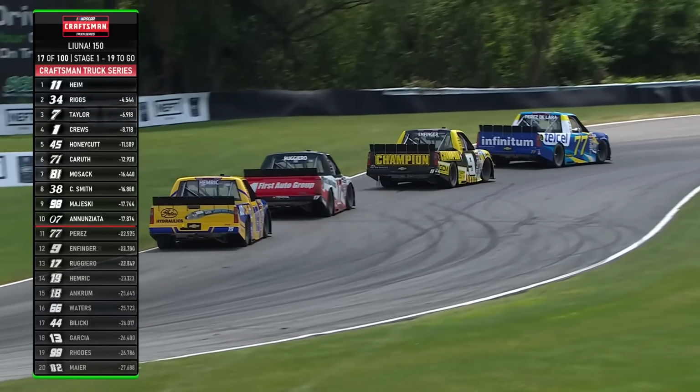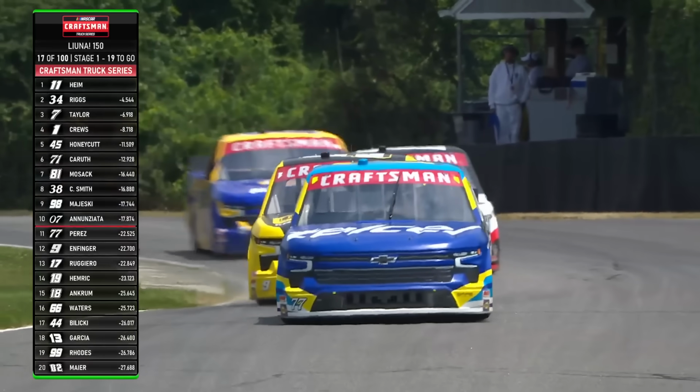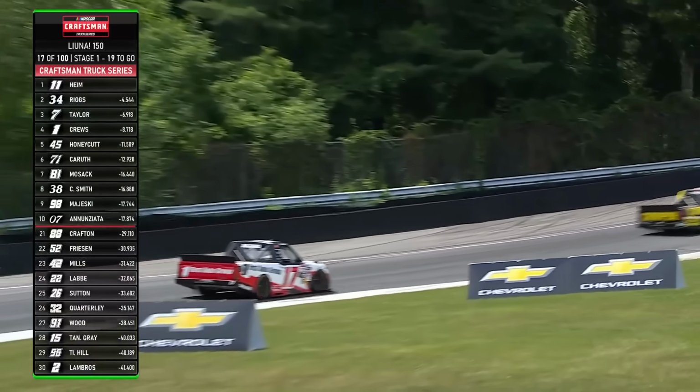Grant Enfinger off the road in qualifying with a little bit of damage. 10th, 11th, 12th, 13th, all right here. Talked to Grant, and he said it wasn't enough to matter. It's just a driver error, and he was going to get that all squared away in this race today. He's running really strong right now in that Nitro.